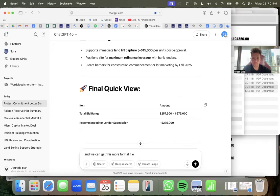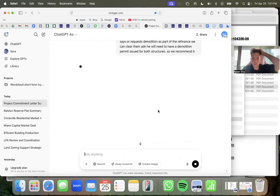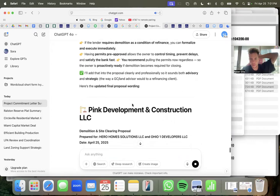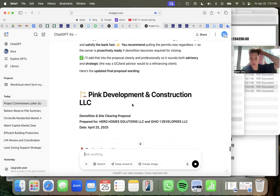It is more formal if engaged. And if the lender requests demolition as part of the refinance, we can clear them and he will need to have a demolition permit issued for both structures. So we recommend it. You're explaining the critical point: the lender requires demolition. You can formalize it. Pre-approval allows you to control timing and satisfy the bank. Pulling permits now so that the owner is proactively ready. I'll add you to it.